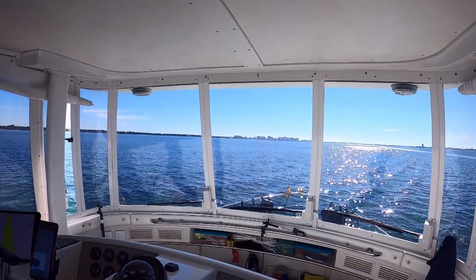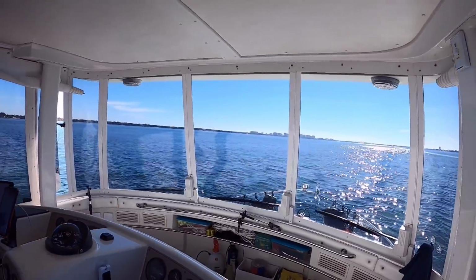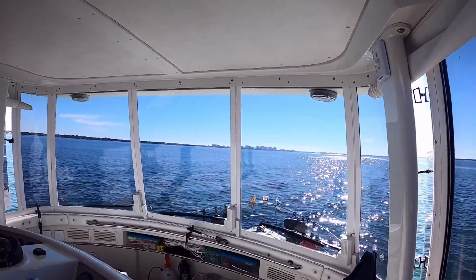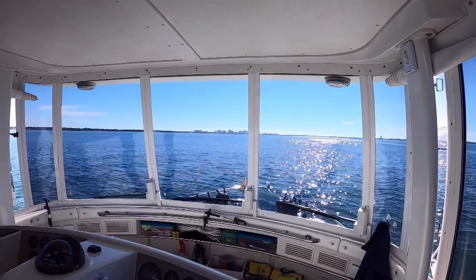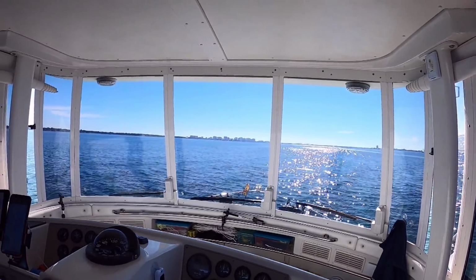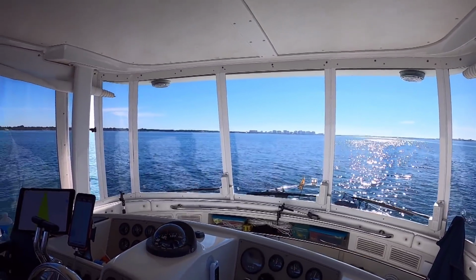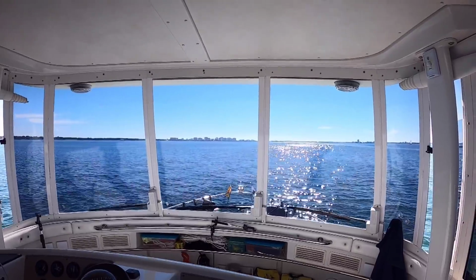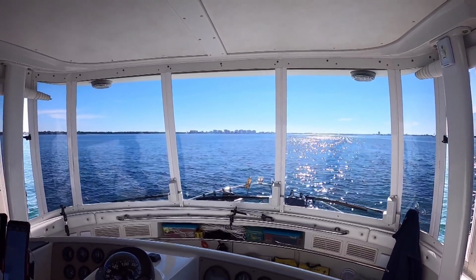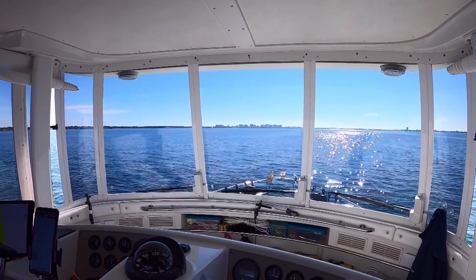That is Sarasota up in the distance. It is pretty hard to see right now because the sun's so bright in our eyes. But over on the right-hand side, there is a bridge. That is the Ringling Bridge, the Ringling Causeway Bridge. Oh, yeah, I forgot this is a Ringling Brothers area. So we just go under that bridge, hang a left, and we will get to Marina Jacks.